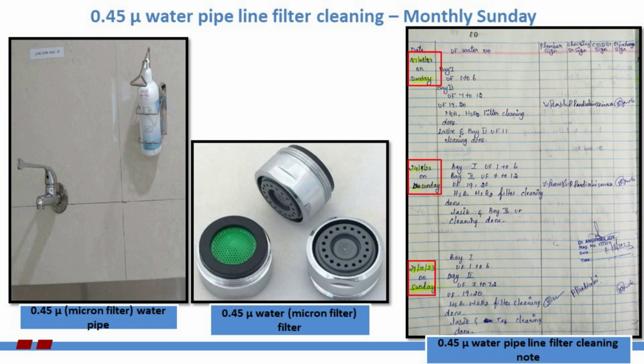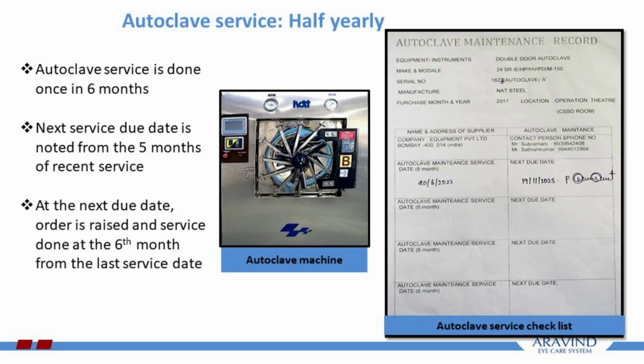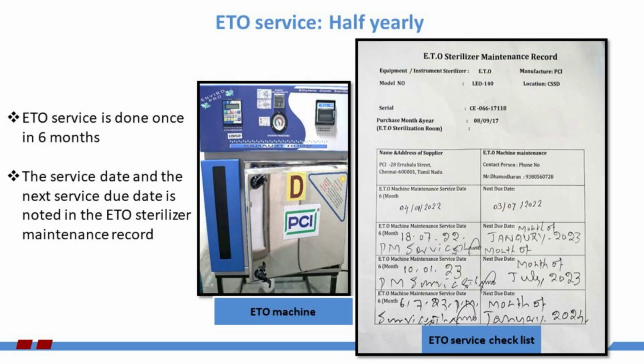The overhead tank cleaning is done every 3 months, and the note is maintained by the facility coordinator. Servicing of the autoclave is done once every 6 months. The next due date is noted, and it is ensured that it is completed before the 6-month duration is over. The same holds good for ETO.